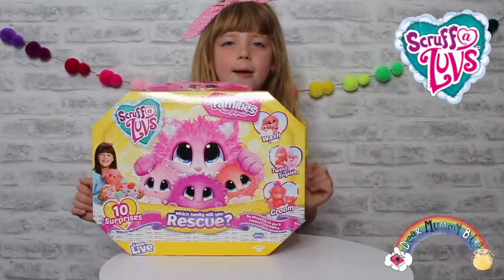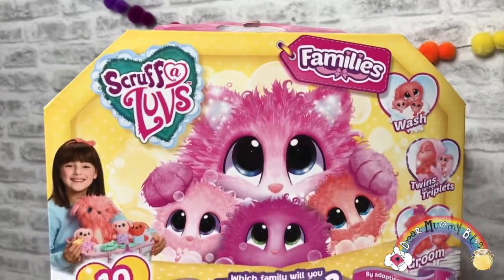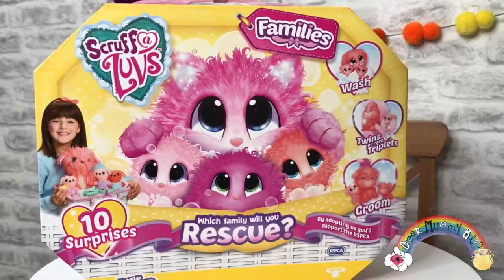My name's Bella and today we're opening up Scruff A Luvs! Woohoo! And these Scruff A Luvs have been sent to me from Move Toys.